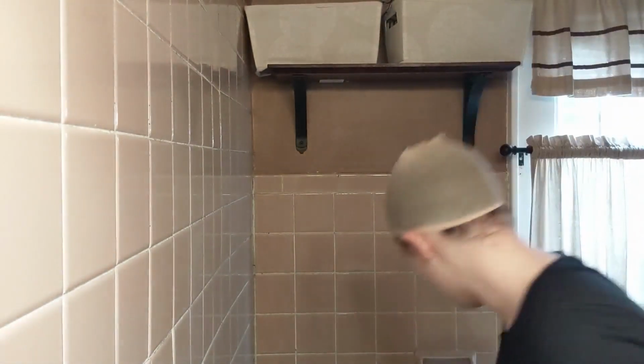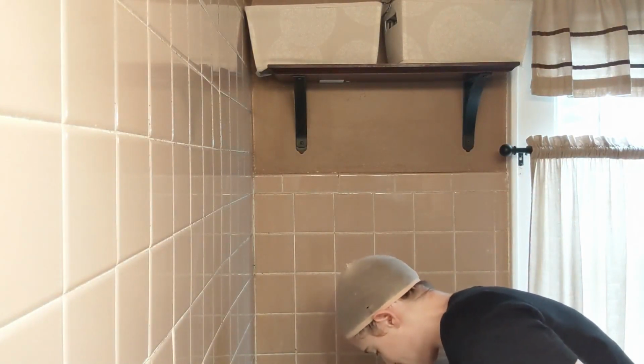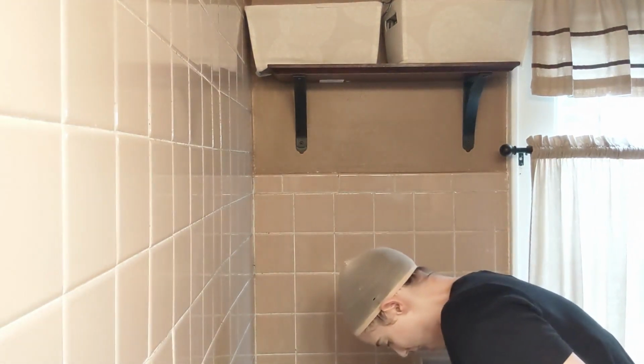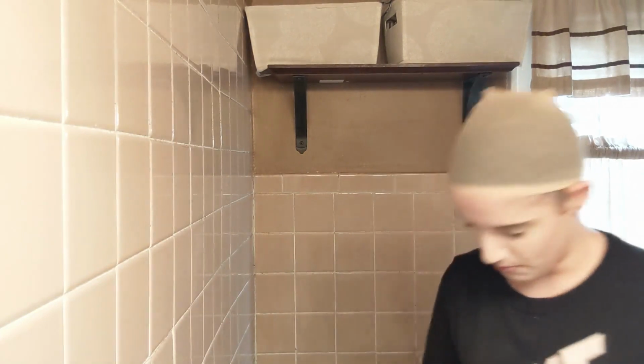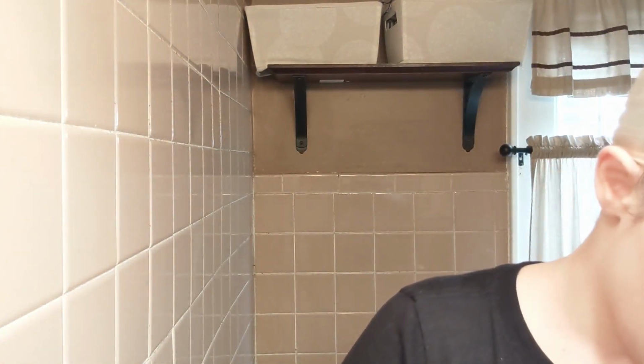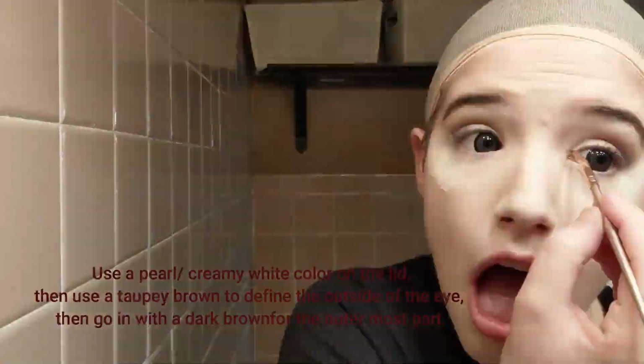Right. So let me wipe this one off, because the last time I used this brush was when I did the Shane Dawson palette. It had a very bright maroon color on there that I didn't want in this look. So we're gonna keep this pretty basic. Oh, what am I doing?